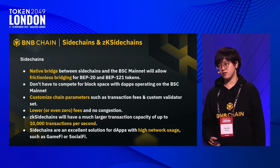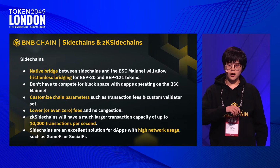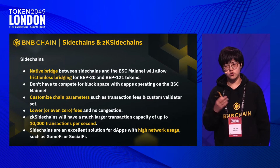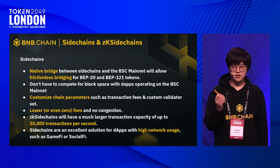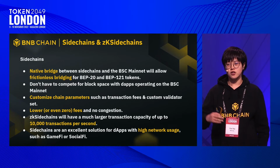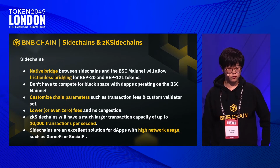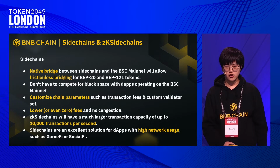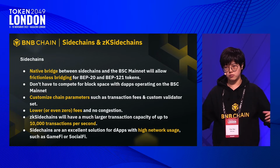And then the most important part: everyone is talking about ZK rollup and the side chain, and these are the ones we're doing. On the right side you see the side chain. If there is a game with a lot of users, or SocialFi, they can deploy a side chain on BNB Chain, so you can control your own speed, gas fee, and validators. The maintenance is high, but we can help you build on that to scale up your business. And the ZK rollup can increase the TPS to over 10,000 per second for processing transactions. With this, we'll be able to help game and social platforms deploy on BNB Chain and grow.